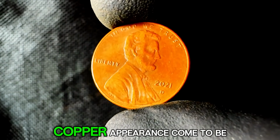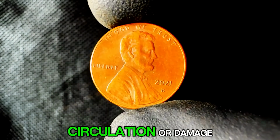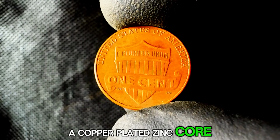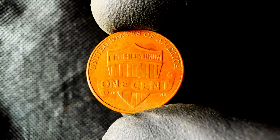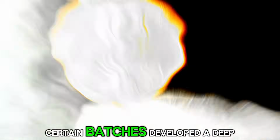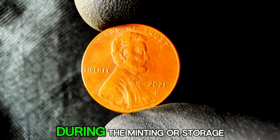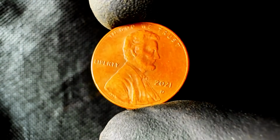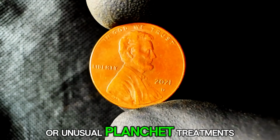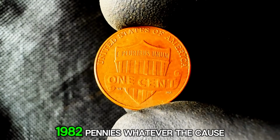But how did this rare copper appearance come to be? It's not due to age, circulation, or damage. These coins were minted with a copper-plated zinc core, just like other modern pennies. Yet, for reasons still being debated by experts, certain batches developed a deep reddish tone, possibly due to unique chemical reactions during the minting or storage process. Some suspect it could be the result of over-polished dyes or unusual planchet treatments, creating a finish that mimics the old copper look of pre-1982 pennies.